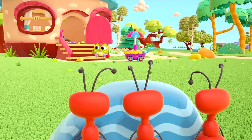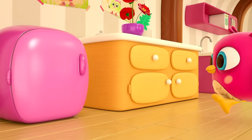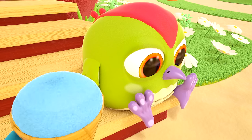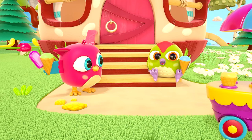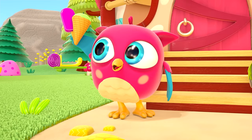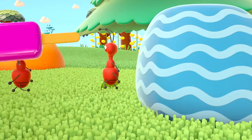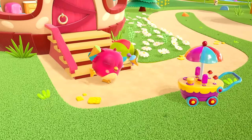Hop Hop, where are you off to? The little owl got real ice cream from the refrigerator. Peck Peck, this is for you. Will we share with the ants? Ice cream for everyone! Good job, Hop Hop. Enjoy, birds.